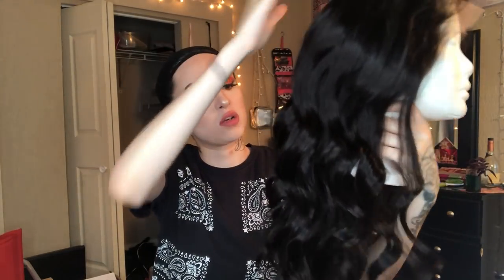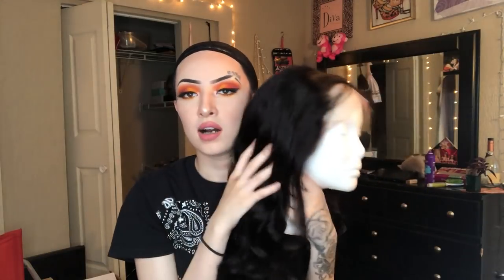So this is how she looks. There's curls that go with it. I think it's going to be about 18 inches on me, but it is 150 density, so it's pretty thick. We're going to cut the lace off of it, and then we're going to come back, and you guys already know we're going to pop it on. Okay, so I think I cut it now.